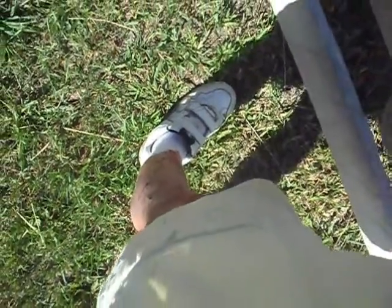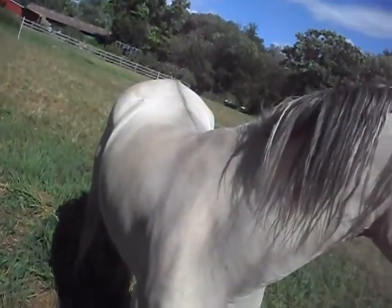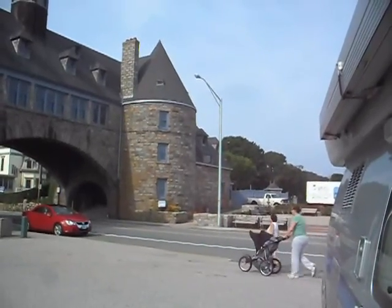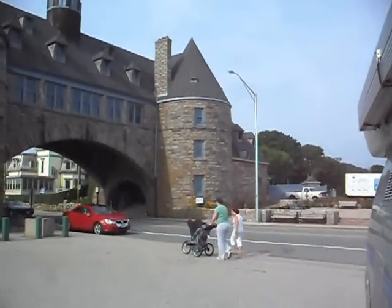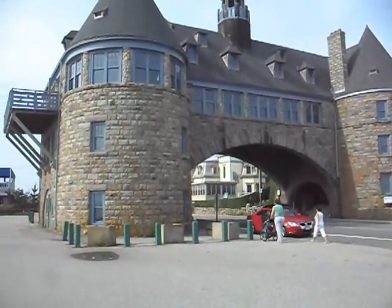After hiking through the woods and getting scratched by the nettles, I'm greeted by Mr. Horse. We're still in the North Kingstown area of Rhode Island. This building was built in 1885.